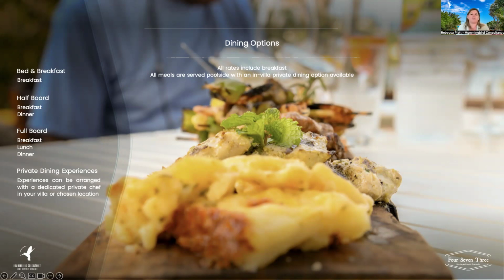They can also have a private chef come into their own villa as well, so they have somebody in their kitchen cooking for them if they would like to. Or if they use the provisioning service, they're more than welcome to cook for themselves. But all rates do include breakfast, and that's served poolside or as an in-villa dining option. The meal plans are on offer. As I said, always a bed and breakfast, but they also offer a half board and a full board supplement.